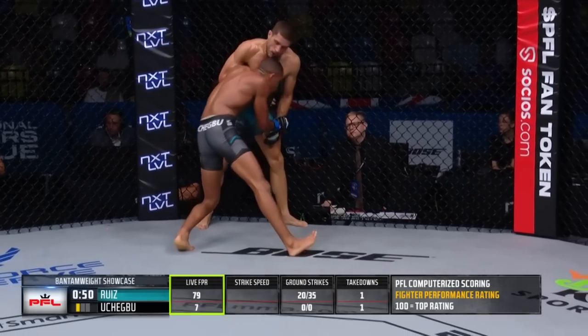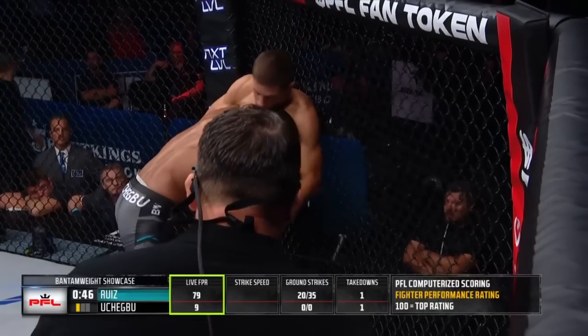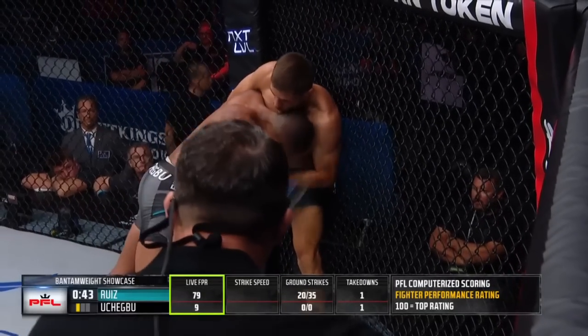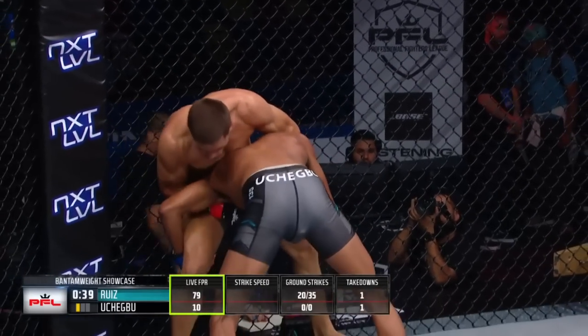Ruiz not conceding, comes right back to his feet. That's very smart. And it was such a fast start for Ruiz. You wonder if he's going to be able to keep that pace throughout this fight, should it go to that second and third round.